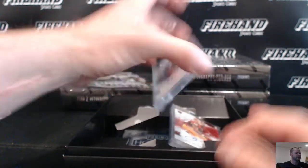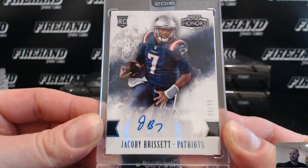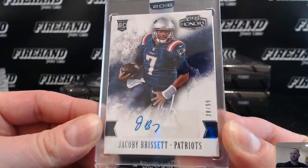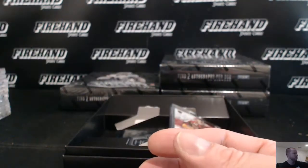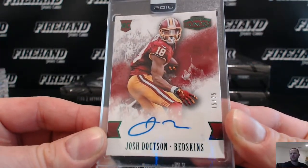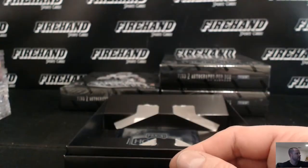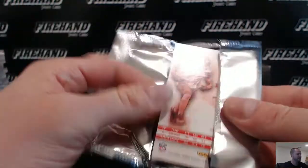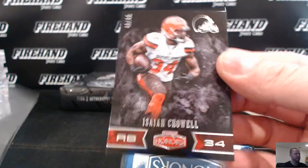Box 7, double rookie box. Jacoby Brissett, number to 99, the Patriots. Tommy Golf. And Josh Doctson, green version to 25, Redskins, Michael Sears. Redskins get a lot of cards in this stuff with those high numbered sizes and stuff. Plus a rookie. Isaiah Crowell to 99, Cleveland Browns, Paul MN 73.